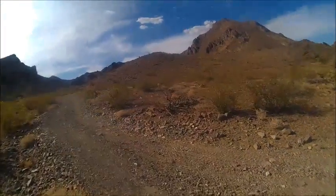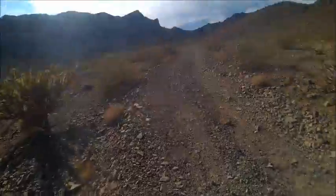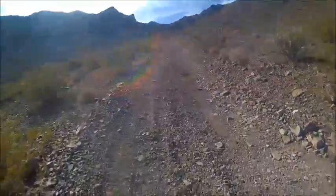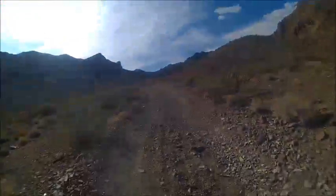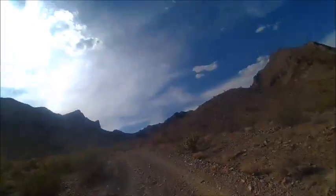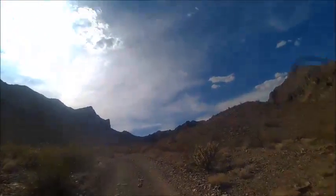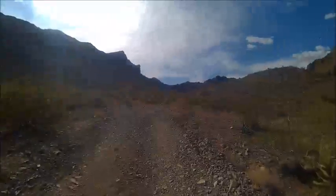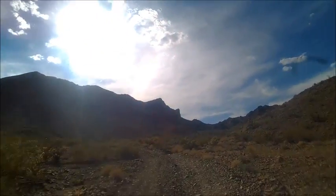We're still out looking for the waterfall. We just stopped on the road to take a little walk uphill and see if there's anything we can find, because I'm not sure if we're on the right side of the mountain or not. Hopefully I can get a good view by the time I get to the end of this little bit of road, and I'll know if that little 30-foot waterfall is back here or not.